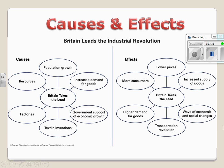All right, let's take a look. On the left side of the notes, there are causes, and on the right side are effects. So why does Great Britain take the lead? Well, like we said, because they have resources, because there is a population growth from the agricultural revolution. We said that during the age of exploration, there was an increased demand for goods from the Americas.